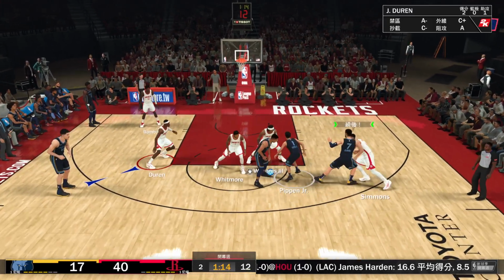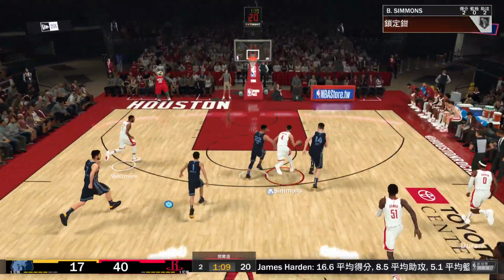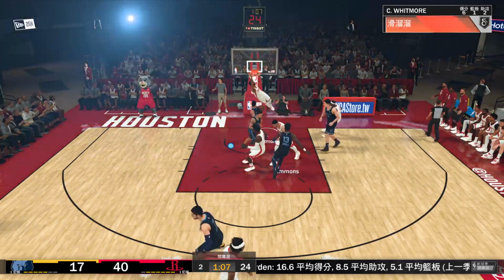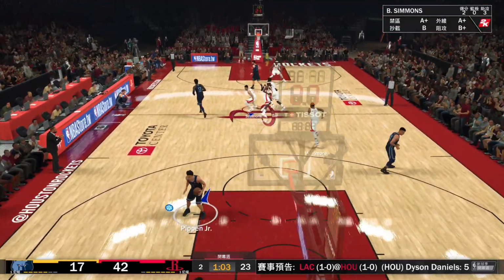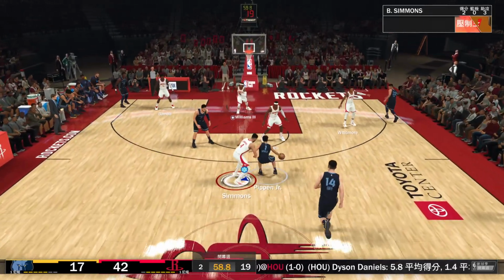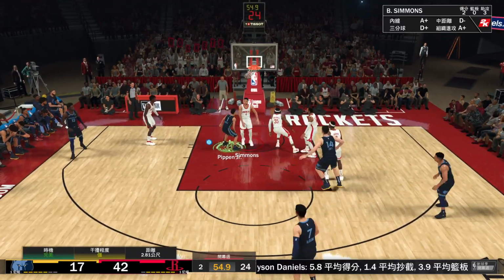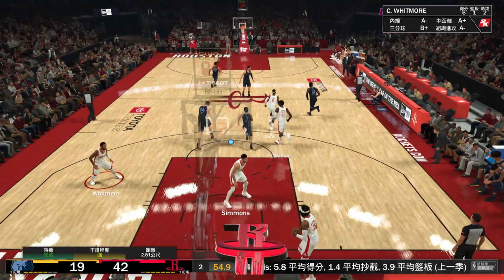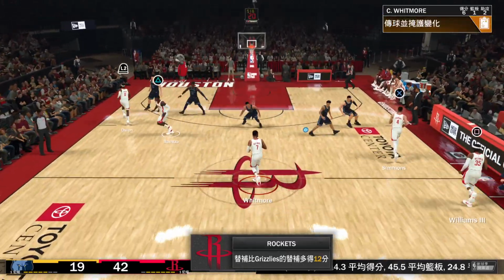Pippen feeling it out a bit. They get a hand on it. Williams with the steal. Oh, and here we go with Simmons. Nobody back. And Whitmore throws it down. Well, now that they've settled into this game, you can see the offense is firing on all cylinders. Yeah, and that is key for them, continuing to build out this lead. A nice move to create a gap there in the defense and get to the bucket.